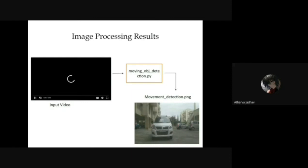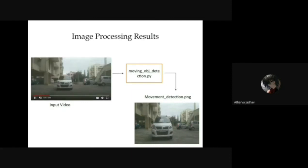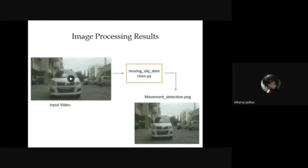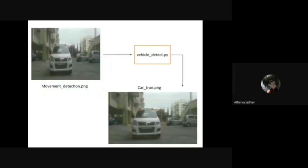So these are the image processing results of our module. As we can see, a vehicle is approaching a society. As it stops near the boom barrier, the moving object detection algorithm works and extracts the frame that contains the moving object. Now it is necessary to classify this object as a vehicle or non-vehicle, which we can see here. A bounding box is drawn around the vehicle.